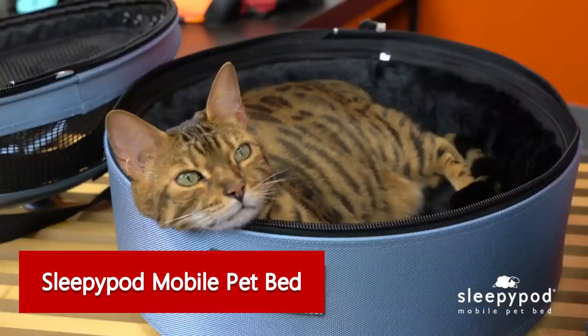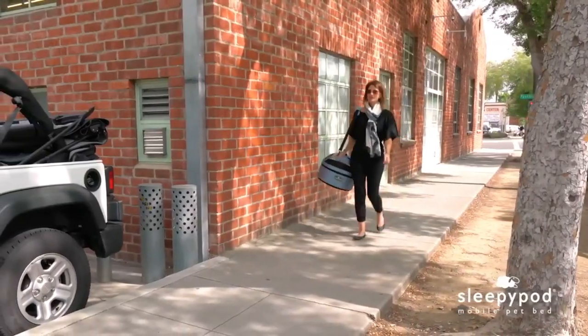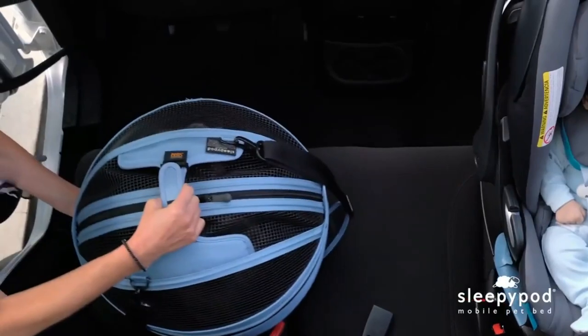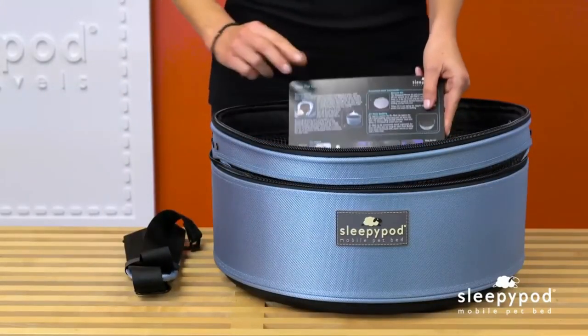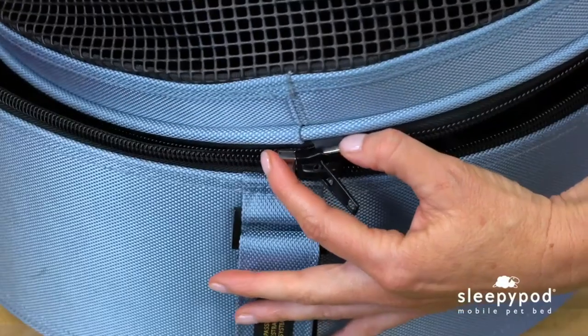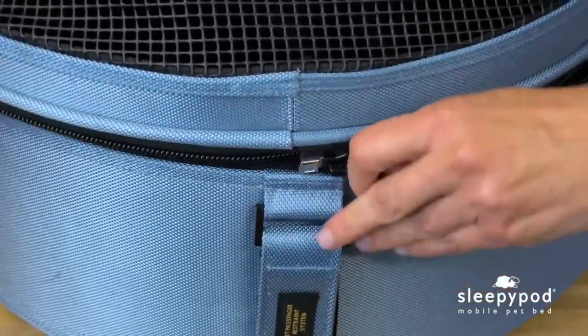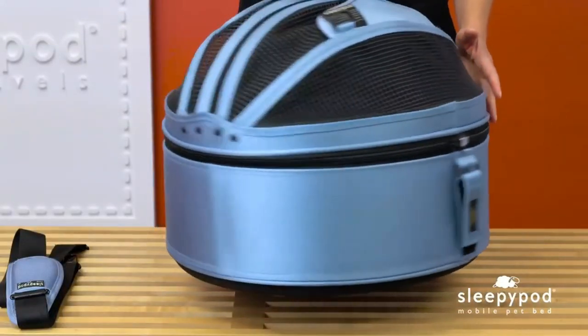SleepyPod Mobile Pet Bed. Nervous dogs can escape into their own private pod with the SleepyPod Mobile Pet Bed. Passenger pups can ride inside on the soft shielding bedding with or without the detachable mesh dome. This pet seat does double duty and is meant to be used at home, without the dome, as a pet bed, so your pet associates it with relaxing. That way, when it's time to travel, you just have to zip the dome on. Strap the SleepyPod into your car and go.